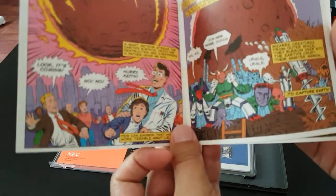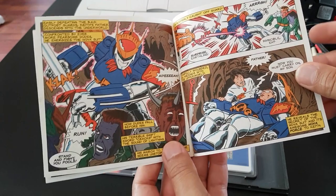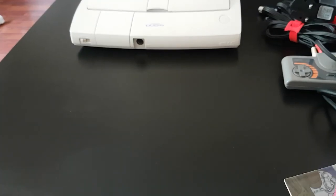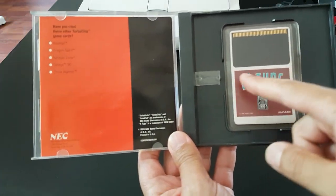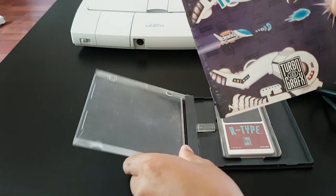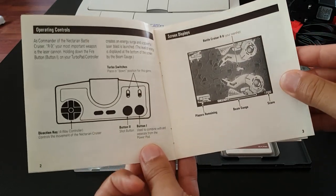Is a little comic book that was included. What type? Again, the hue card, the little clip's broken there. Got to remember, these games are really old, so they're not going to be perfect. Game comes with a manual.